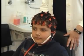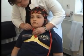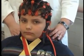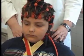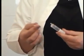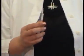If our patient is more sensitive and has a problem with the fixation of the cap below the chin, or if the recording session is a long-term one, the cap can be fastened on a belt. Under each electrode, it is necessary to apply electroconductive jelly by using a plastic applicator.